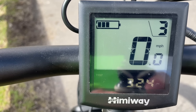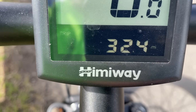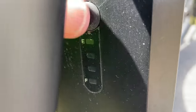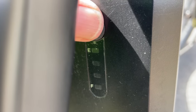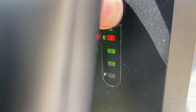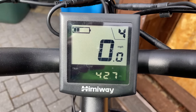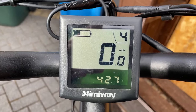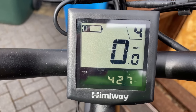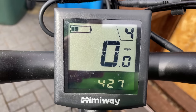That's another bar drop, down to three bars now, and we're at 32.4 miles. And the battery indicator charge has dropped a bar as well, it's down to two bars now. Well, that's me just home now after 42.7 miles, and it's just dropped to two bars. So just down to two bars, 42.7 miles.